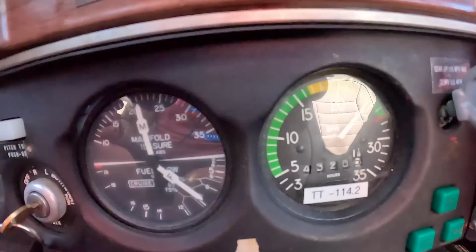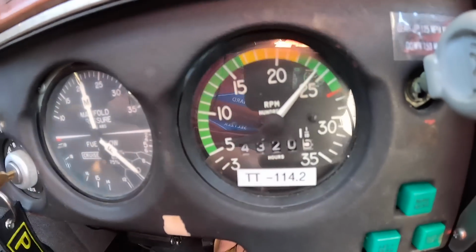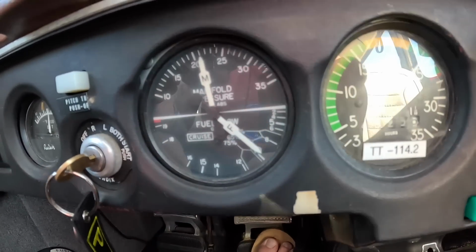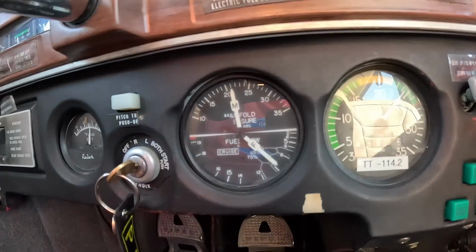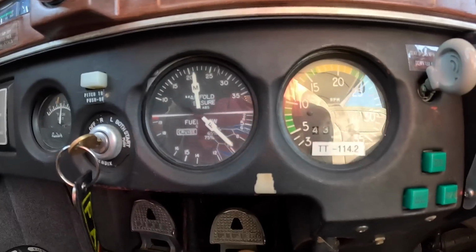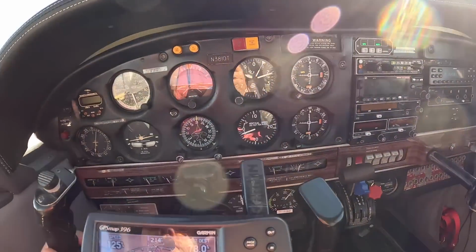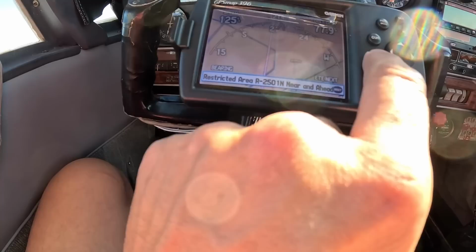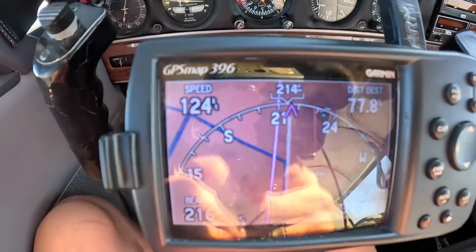But man, I can't wait to get this thing upgraded, get autopilot in here, and make my life a lot better. Show you what we're doing down here at 2,400 RPM, about 9.4 gallons per hour, 21 inches of pressure on the manifold. So let's cruise along. Getting the alert for the restricted area ahead. We'll cancel out of that.